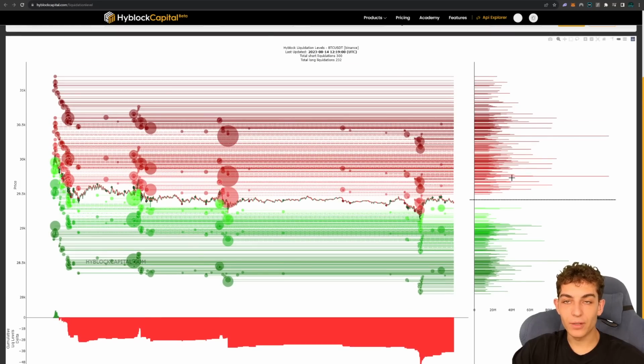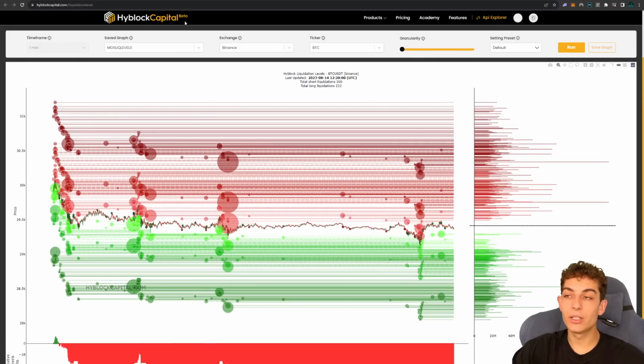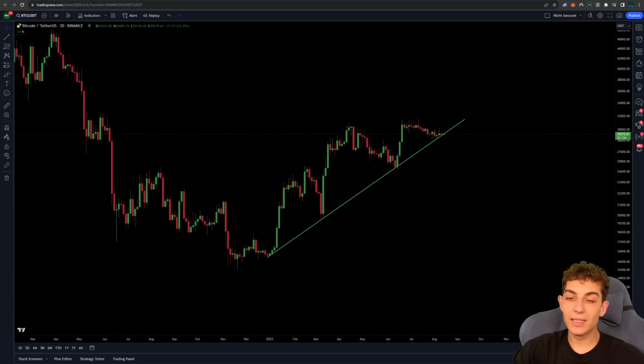On the smaller time frames, we have above us right now a much more interesting scenario for the exchanges and also for the market makers, since we have a lot more, as you can see with the delta, a lot more available positions that can be liquidated on the short side here in the immediate short term.